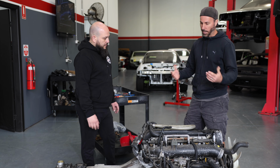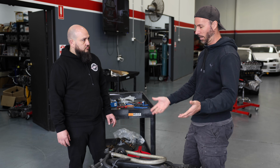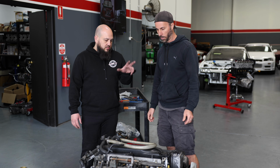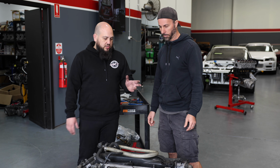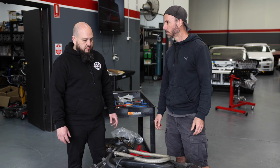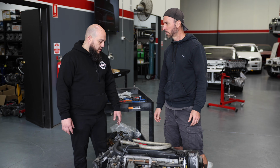So we are yet to have this actually running. How do we actually make sure that it's not complete garbage? First things first, comp test. If the comp test is okay, you can do a leak down if we really want to, but most of the time, if the comp test is okay, they're fine. Yeah.